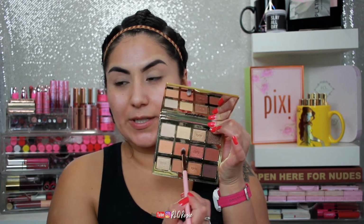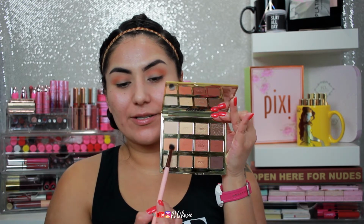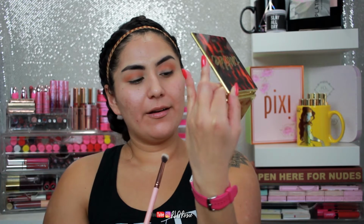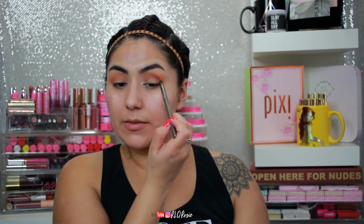So this is a Luxie 231, and I'm going to dip into Warmth. That's this one here. And I'm going to dip that. This palette is so good for everyday looks. So next I'm going to go into Cashmere here so I can blend out the top of that Warmth better. So next I'm going to take Cozy, this one here, and I'm going to go right below the Warmth shade. I'm going to clean this up, so.